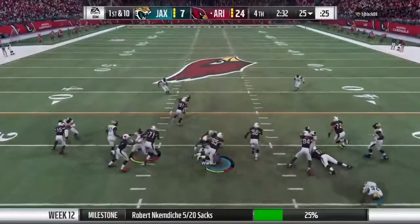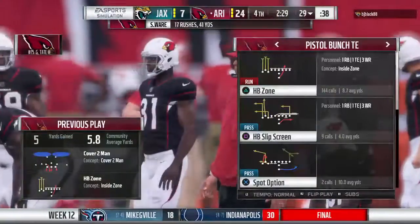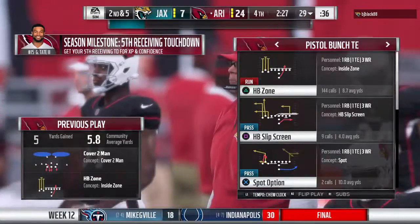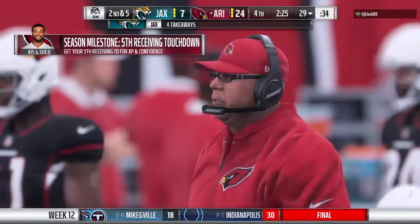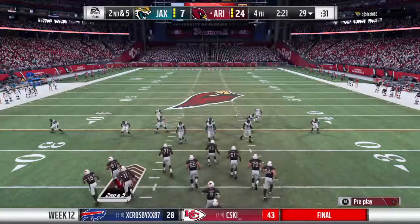Now a handoff here to his running back. And he's able to plow forward up to about the 29, just shy of the 30. 5 yards is the tally on 1st down. That brings up 2nd and 5. 5 yards left for the offense. It's 2nd down.